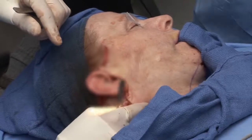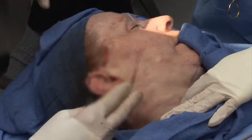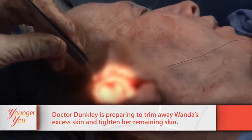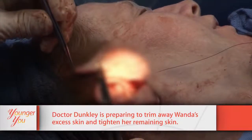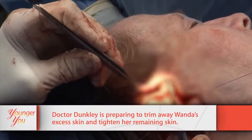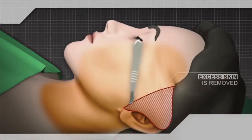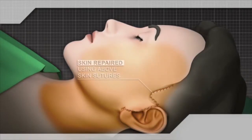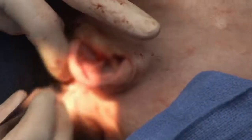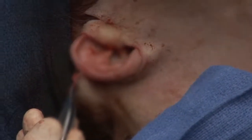Back here, we just cut the muscle along the border here, pulled it back and reattached it to tighten the neck up. You can see this is where this was before. We're pulling all the way out up to this point. So we're getting rid of about an inch worth of skin at least right there. We don't want to create a step back here, so we make sure we get the hairline put right together.